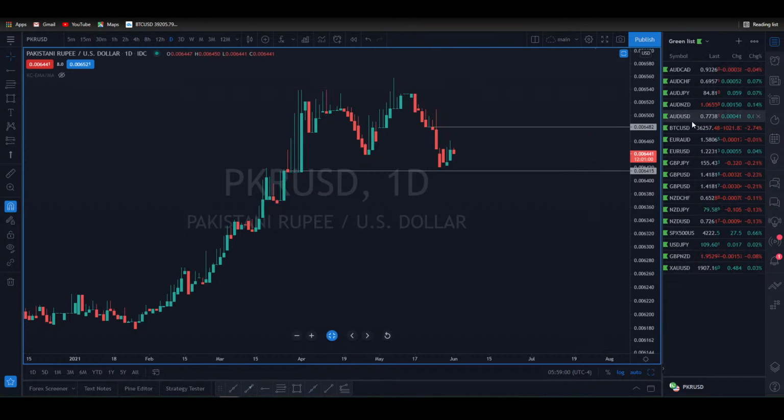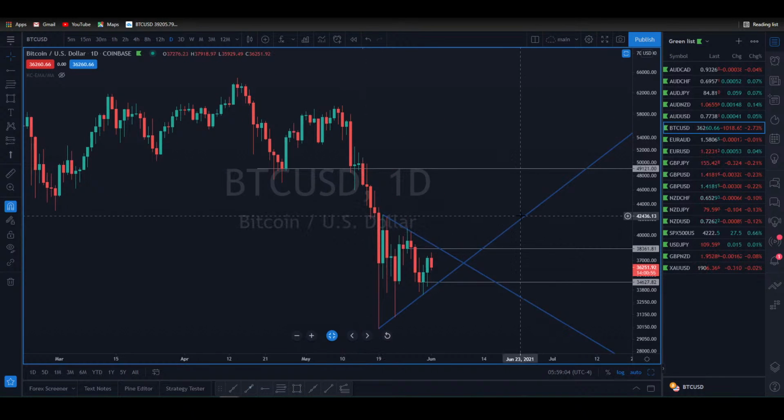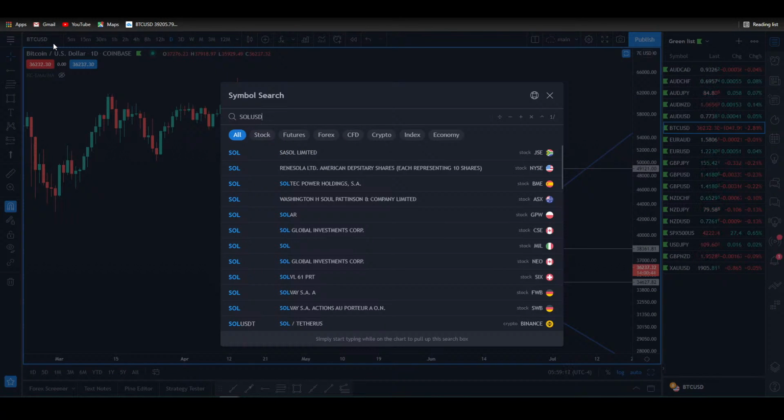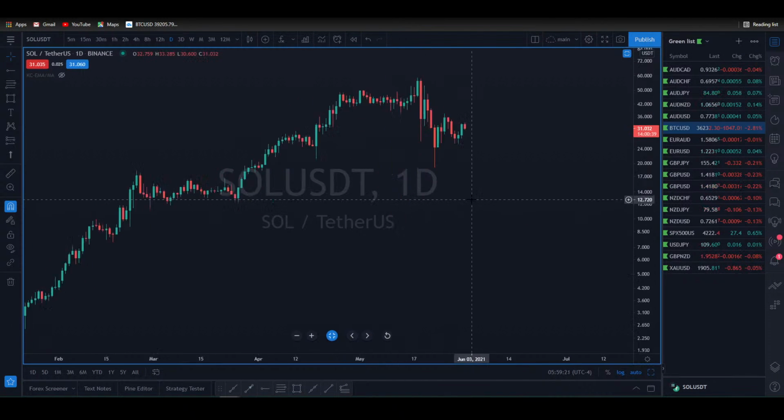Bitcoin seems really bullish short term. I'm pretty sure I did Bitcoin already because this comment's pretty high up to the top. Sol USDT says Dega Roberts. Binance.